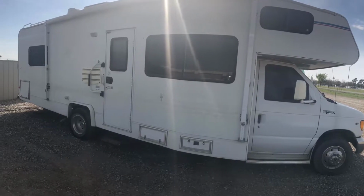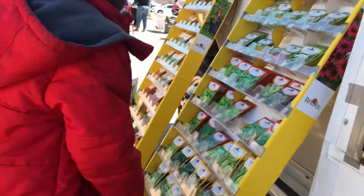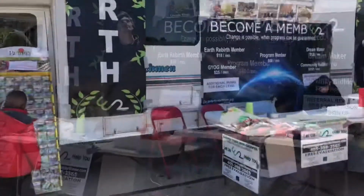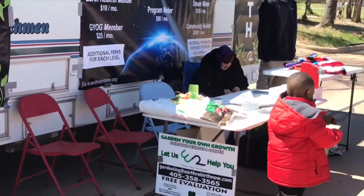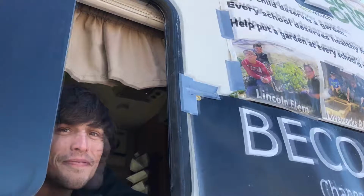We're gonna go ahead and take it for a spin at Open Streets Norman and see how well it goes. I like corn. Corn? That's a good choice. Tomatoes, peppers, pumpkin. Get some gardens to help us set up some more gardens at the schools. We actually try to contribute the few that they grow into the cafeteria.